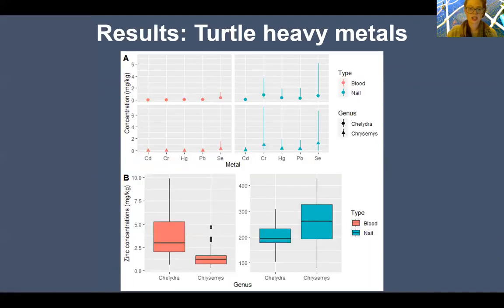And with that said, for the turtle heavy metals in blood, it wasn't too surprising that a lot of the concentrations were close to 0. As I mentioned before, the blood concentrations are more acute. It's what the turtle ate that week, more short-term accumulation. And with cadmium and chromium, for instance, a lot of the samples were below the level of detection. And for those samples, we just assumed that it was 0, that it was too low of a concentration for the mass spectrometer to even measure it.